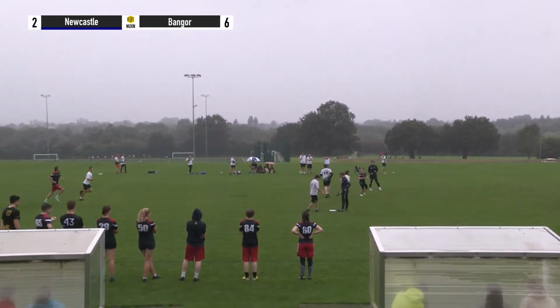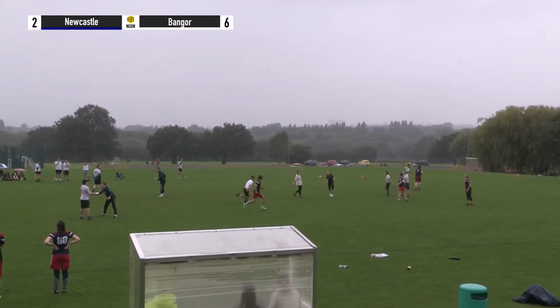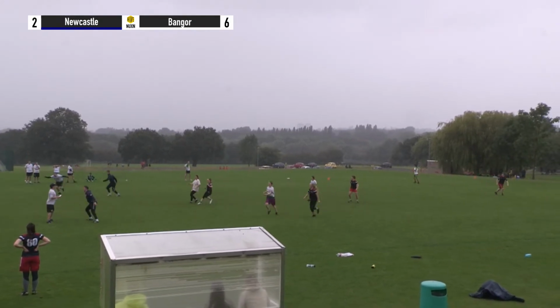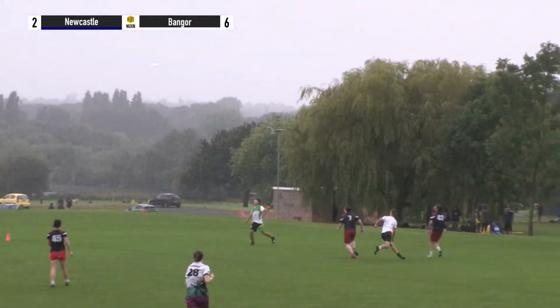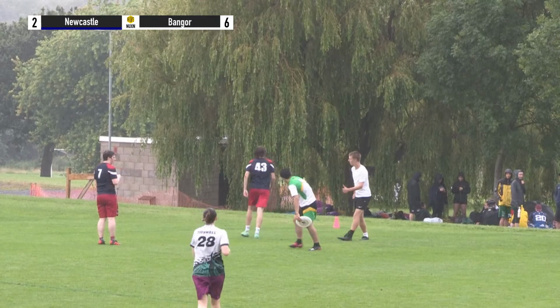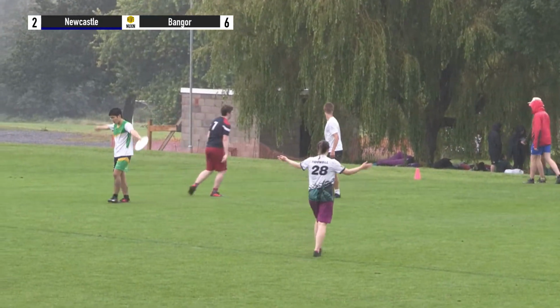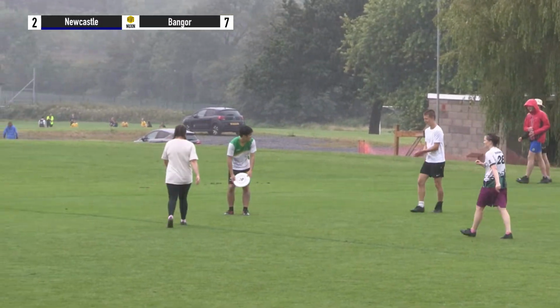Bangor looking to take half once again. Setting up quite far away from the disc, as they have been for most of this game. There's the shot to the end zone. It's high and floating. Going to be bodies underneath it, but reeled in. Excellent read by the receiver. Newcastle will not be pleased with that play as Bangor take half, 7-2.